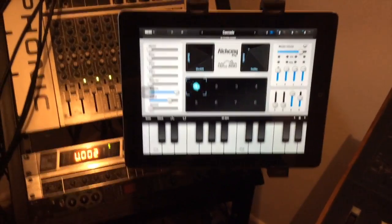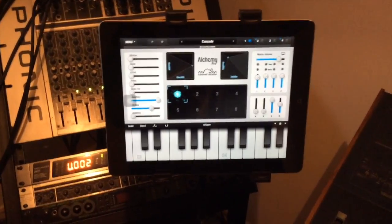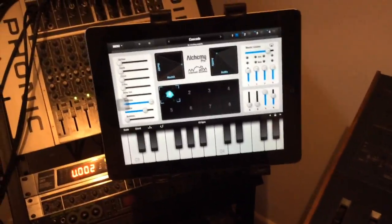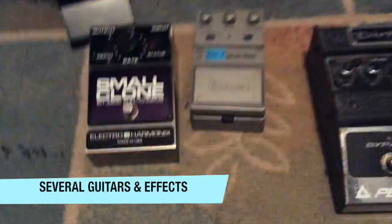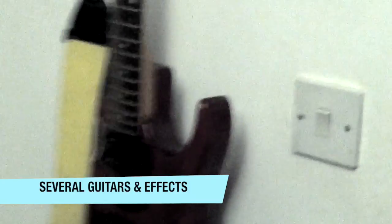We also love using tablets. There's a lot of really great, cool applications that we're using at the moment. There's our guitar, my Ibanez electric. I've had it for so many years. It's just become such an amazing guitar.